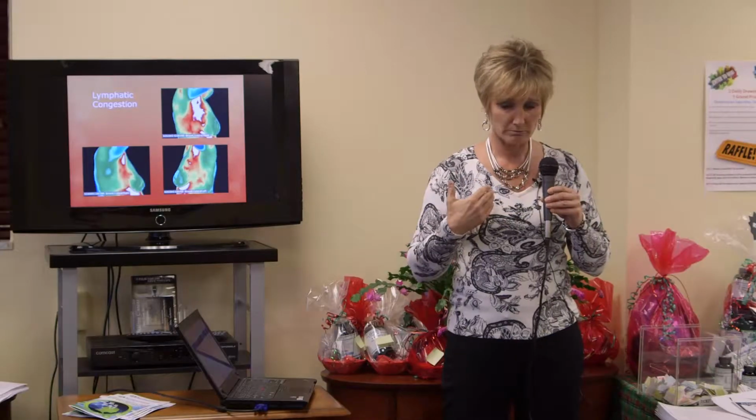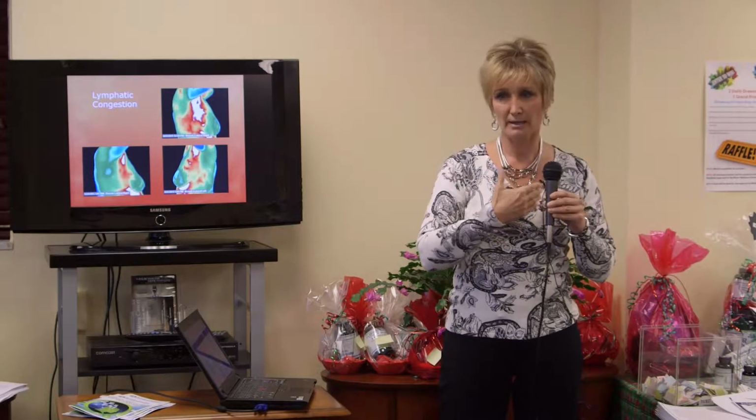Now one thing I want to say to you before I go on to talk about the dry brushing is the doctors know that the body is thermally symmetrical. So the right side of the body should look like the left side of the body on a thermogram. It's like a butterfly. If they see imbalances with the temperature measurements, then that's an indication that there could be a possible problem, an illness, an injury, something like that. So that's one thing they look for.